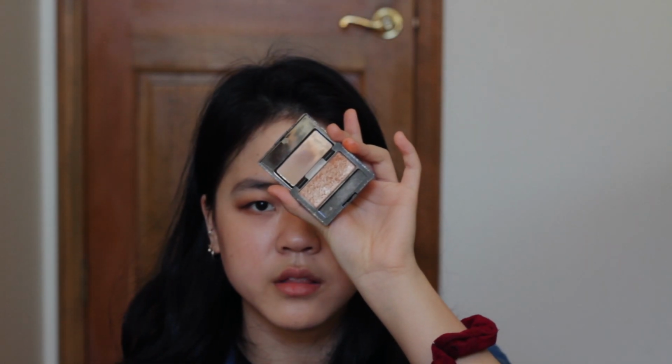And if you get a little bit of fallout like I did, just wipe it away with your finger. I am going to take this Maybelline Single Shadow in the Glow Down and this Sephora Professional rounded smudge brush. Just gonna tap it and then apply it to the inner corners.